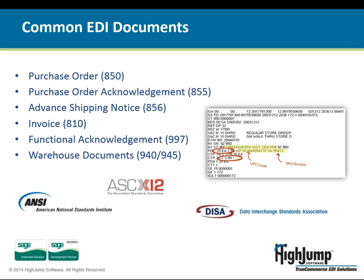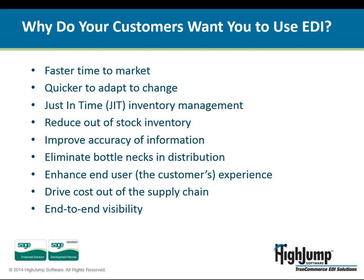That's really what the mapping is: taking a look at this data here on the right-hand side and putting it either into a human-readable form or a form that is acceptable to your ERP system. So again, a little of this is going over ground we've covered.